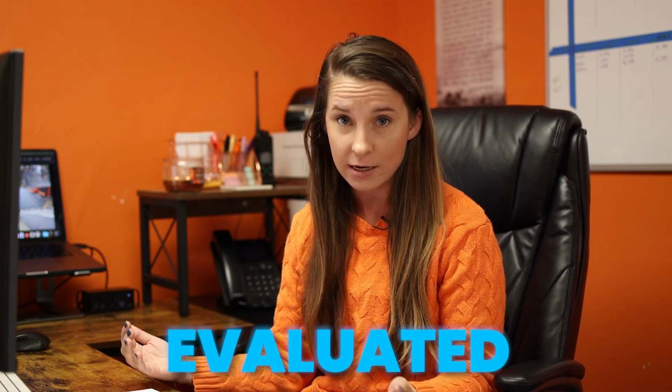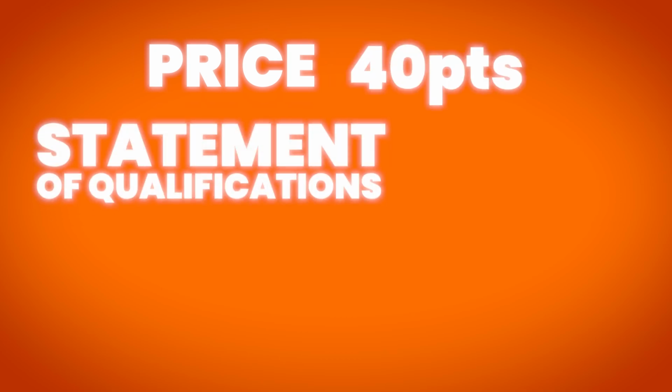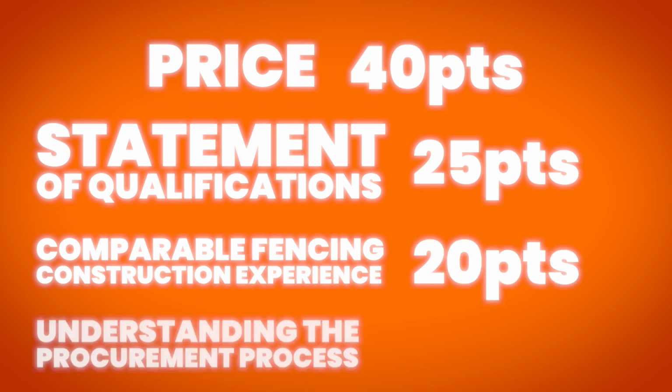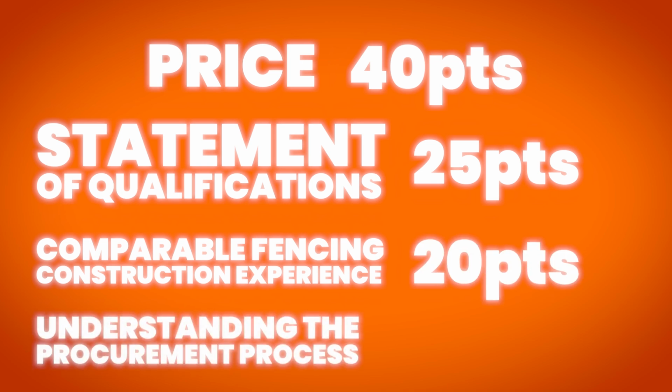You obviously need to read that prior to the meeting, but they go over how you're evaluated, which is kind of unique. Typically in a normal contract, you'll have a price, the customer will approve it, and you sign a document, right? In this case, you're evaluated using a point structure, and they look for 4 different items. Price, obviously, is awarded the most points at 40. Statement of qualifications is 25. Comparable fencing construction experience is 20 points. And understanding the procurement process is another 15.